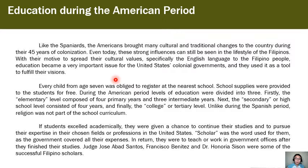So to continue, every child from age 7 was obliged to register at the nearest school. So school supplies were also provided for free. So nagkaroon pa din ng elementary. So si primary naging elementary na. Okay? Then, sa elementary pala, si primary ay yung first 4 years. Then, intermediate ay next 3 years.